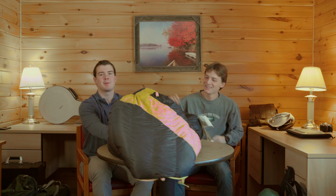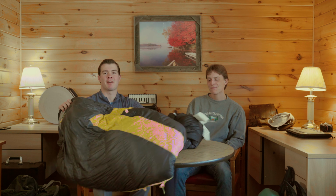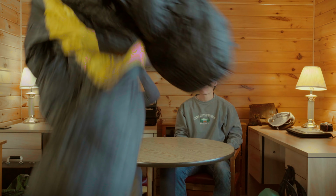Next up, we have our sleeping bag. This one's a 0-degree Sierra bag, down. Very important, again, to keep dry on the trail, but this bag will keep you warm in any temperature down to 0 degrees Fahrenheit.